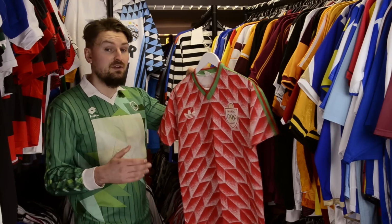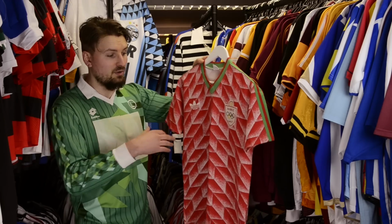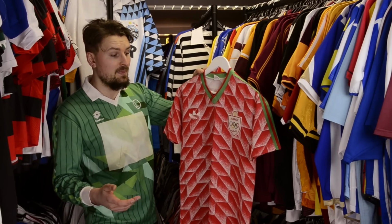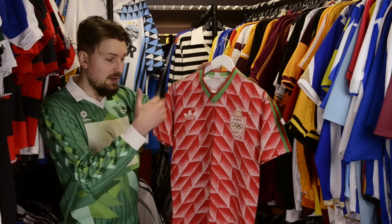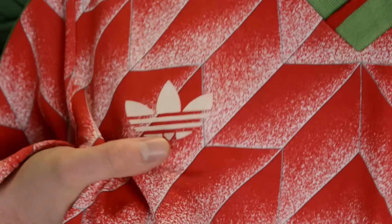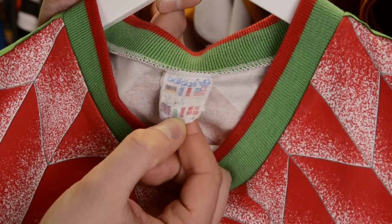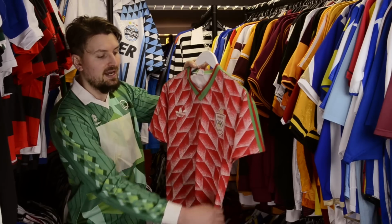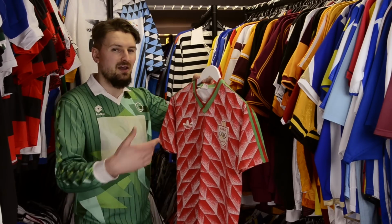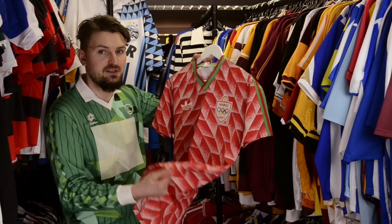It was only worn in a few games in the early 90s. In the early 90s, Morocco got through a few of the classic Adidas templates of the time. So it is different from the Holland and West Germany versions of the shirt. The Adidas trefoil is flocked and doesn't have the text underneath, and also the label is different. I think it's a made in France production, whereas the shirts worn by Holland and Germany are either made in Yugoslavia or West Germany. So it is different, and it does feel very thick.